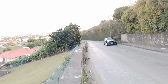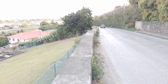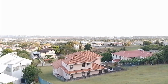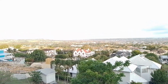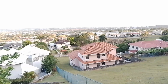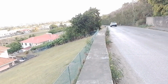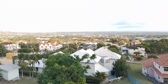Good. Here again at Grandview, Shop Hill, St. Thomas, at the famous lookout, scenic lookout point. Here you can get a view of 6 out of the 11 parishes in Barbados.